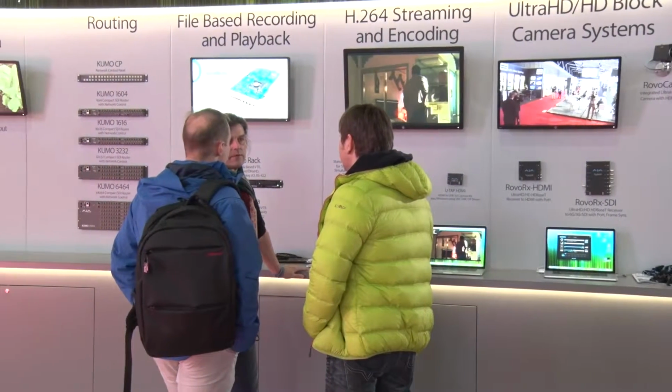We have our routers, which are always popular for massive installations. We have a range of our converters. We've also seen a lot of interest in our scan converters, which have been very popular for everything from medical applications to standard sort of video needs where you need to effectively crop and scale.